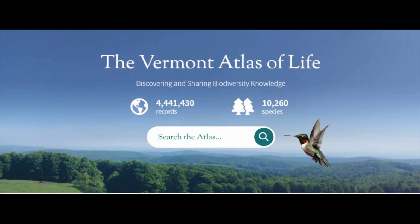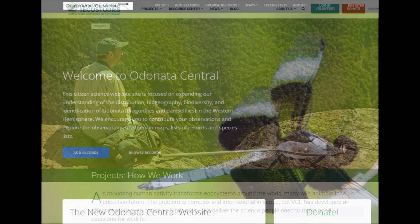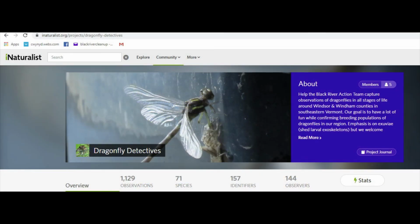Our observations will be shared with the Vermont Atlas of Life, Vermont Center for Eco-Studies, and various national and international dragonfly organizations. Our observations will be recorded on a project page at iNaturalist.org to share with the global scientific community.